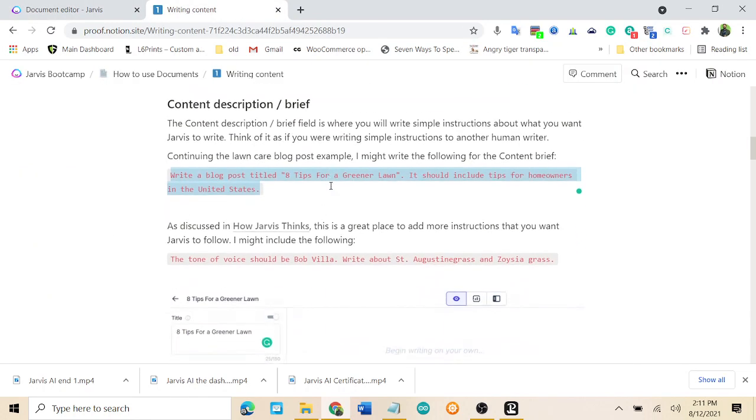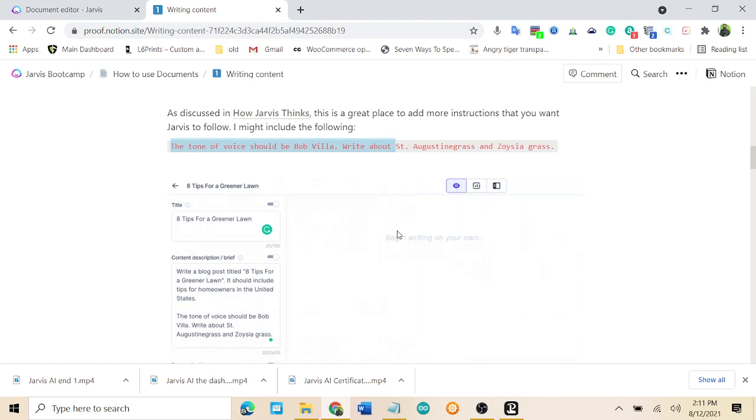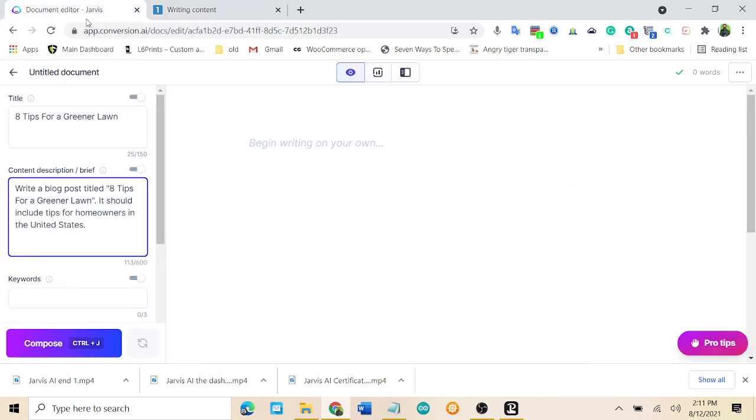Okay. As discussed in How Jarvis Thinks, this is a great place to add more instruction that you want Jarvis to follow. I might include the following: the tone of voice should be Bob Vila. Write about St. Augustine and zoysia grass. So where do you put that in? All right, you add that in the content description brief. And we're going to have Bob Vila tell us about St. Augustine and zoysia grass. So let's paste that in there.